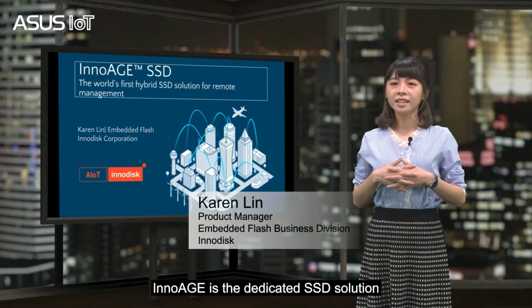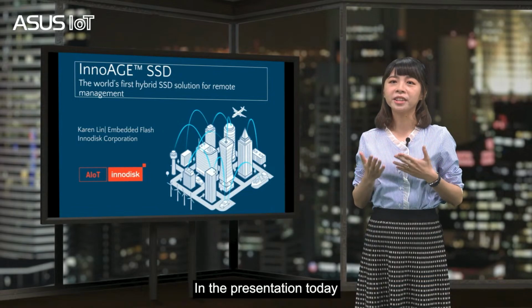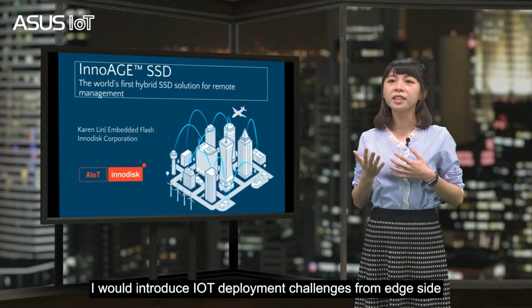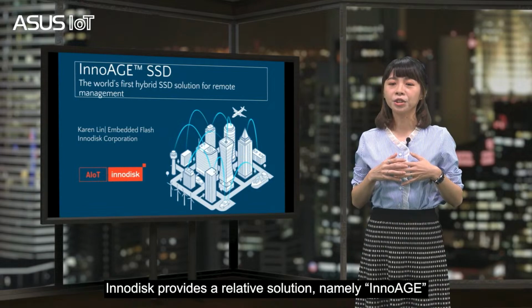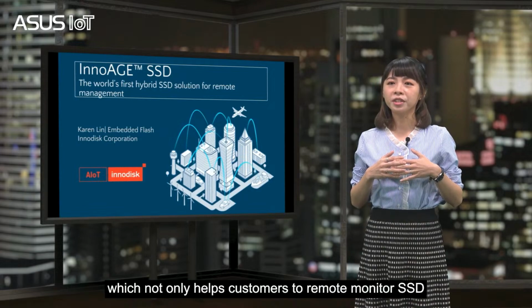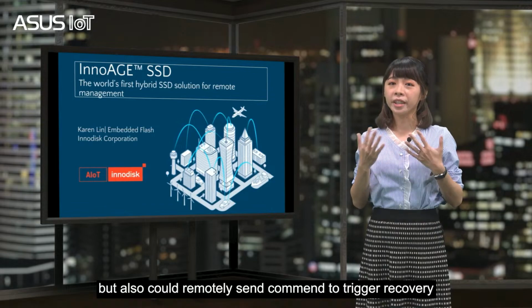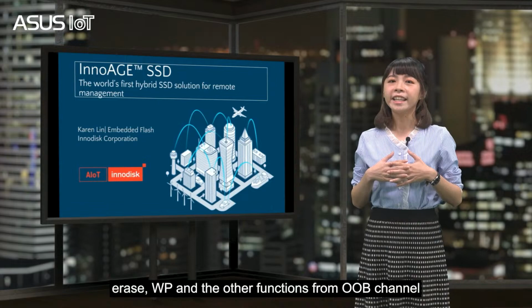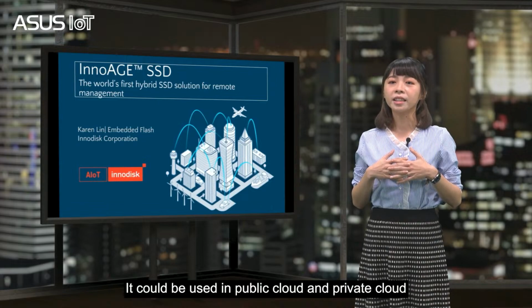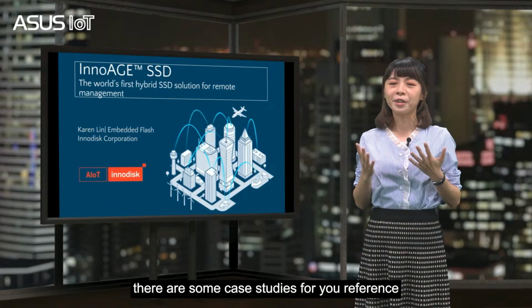InnoEdge is the dedicated SSD solution for remote management in IoT applications. In the presentation today, I will introduce IoT development challenges from the edge side. Innodisk provides a relevant solution, namely InnoEdge, which not only helps customers remotely monitor SSDs, but can also remotely send commands to trigger recovery, erase, replicate, and other functions from the OOB channel. It can be used in public cloud and private cloud. Last but not least, there are some case studies for your reference.